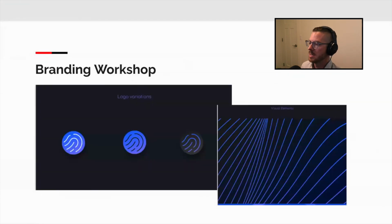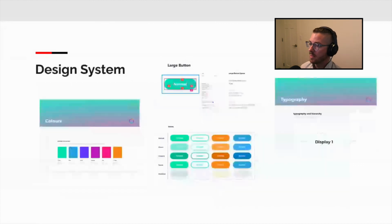This is from the Blue Versus branding workshop. You can see the variations on logos that we did, some visual elements that tied into those. What we're trying to do here is show options, show ideas so that you can make a decision. And then here's a design system. This one was for Sora.